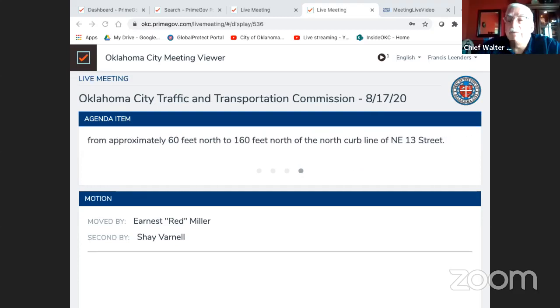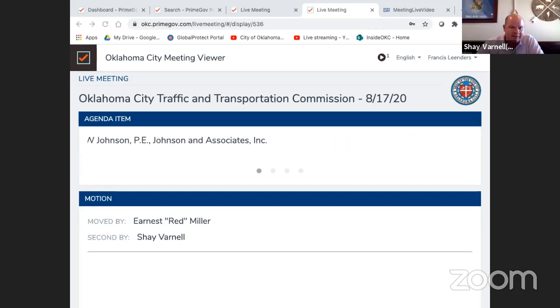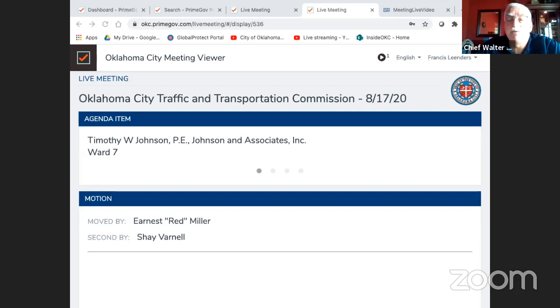Okay, any other talk from commissioners on item 5F? I didn't ride my bike by there, but I echo Rob's sentiments. I love that building. Very good. Any other talk on item 5F?